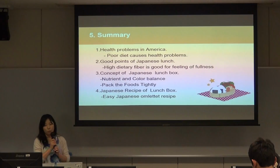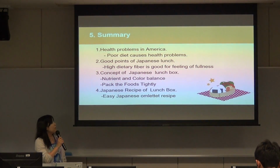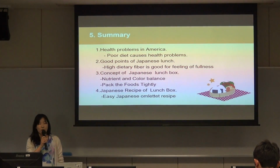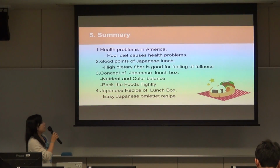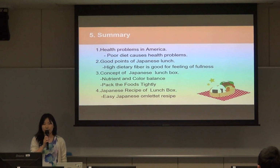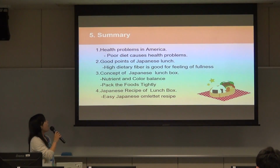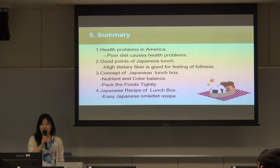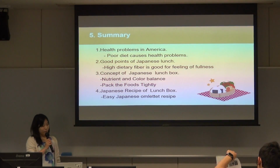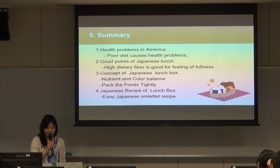For the summary, we talked about Section 1, health problems in America. The reason is poor diet causes health problems. Section 2, good points of Japanese lunch. High dietary fiber is good for feeling of fullness. And 3, concept of Japanese lunchbox. Nutrient and color balance, and pack the food tightly. 4, Japanese recipe of lunchbox is easy Japanese omelette recipe.